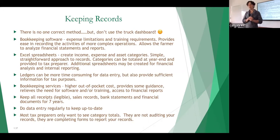Do keep it up to date. I cannot stress that enough, because we all think that we can remember what that receipt was for or what we charged Frank for that hay, but we really can't. And so then we're just guessing and our records aren't accurate and we don't really know if we're making money or not. And even though it's fun to farm, it is a business, so making a profit is the point.